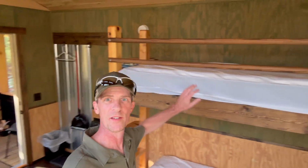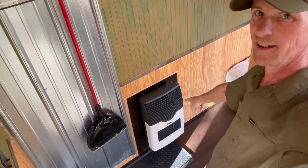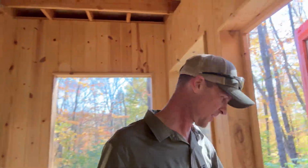You've got a twin size bed up top and what looks to be probably a queen size on the bottom. Tables, lights, electricity. So not a bad cabin at all. And if it gets cold enough, we got heat too. And this porch is not bad either. I might just hang out here for a little bit and take in some views.